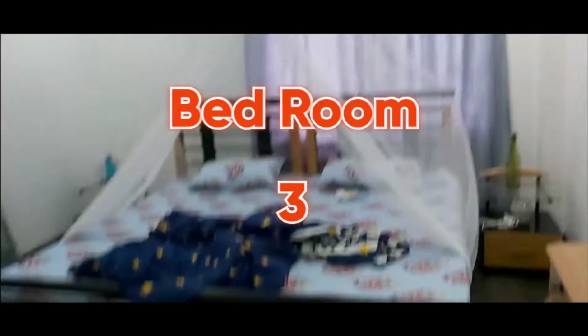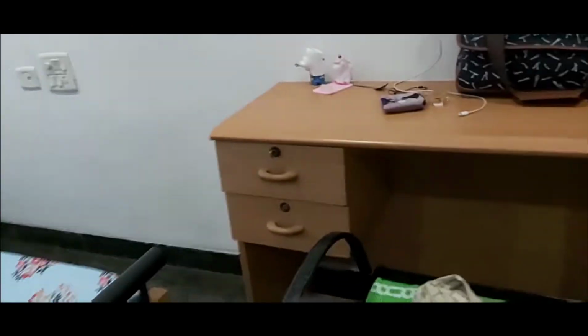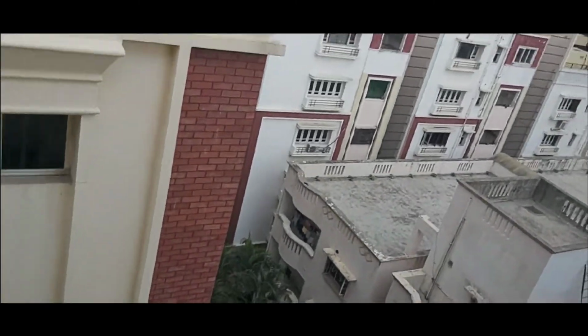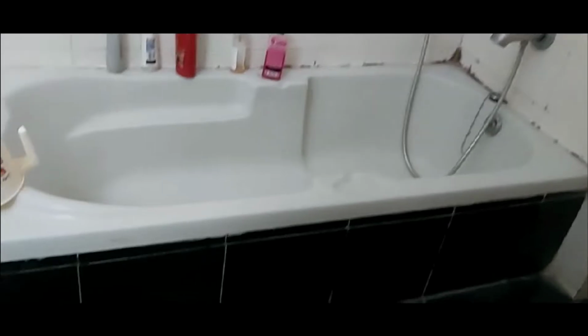And this is another room, room number 3, the third bedroom. And a study area, study table. You can see outside, this is a room window. View from outside. In this room also the same type of cupboard here for the clothes. Another bathroom here, third bathroom. On top, bathtub.